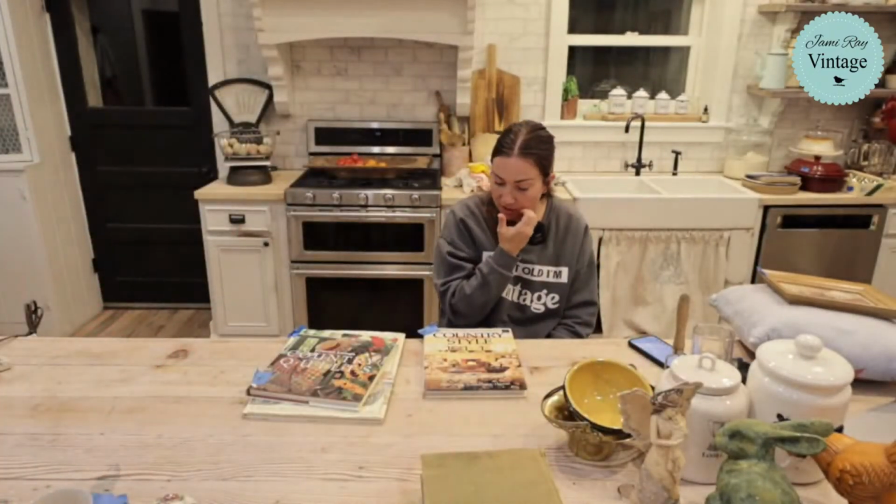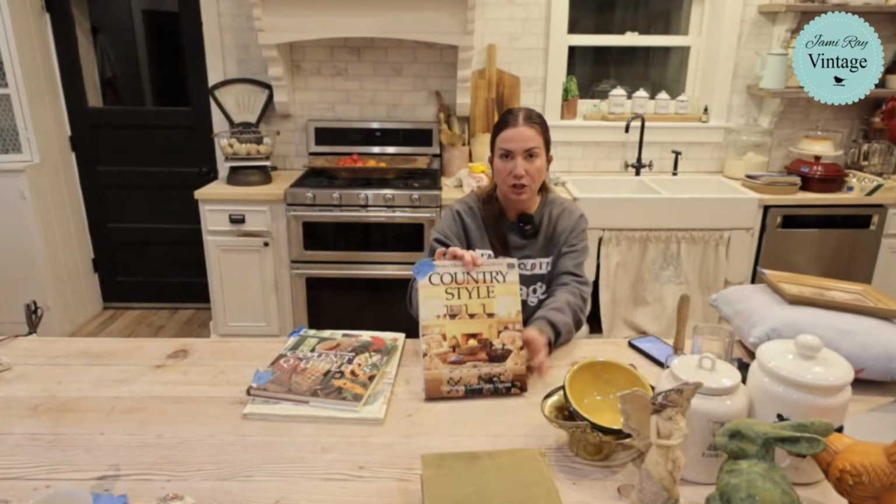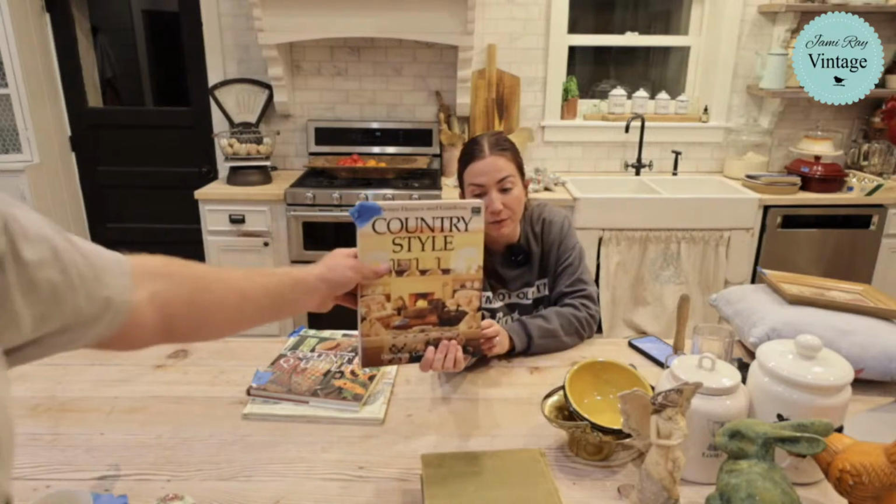One is Country Style by Better Homes and Gardens. This particular one must be hard to find because Zeb found it for like $50. Yeah. And we're selling for $32.95.